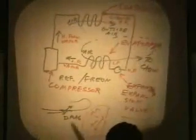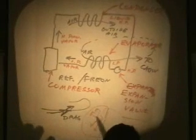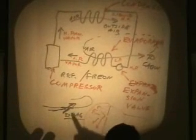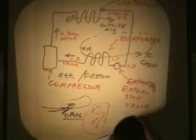Now, to get this air to go across the condenser, typically, somewhere in the airplane, there's a door that's open to let outside air across it, and of course, this creates drag. And of course, the compressor is connected to the engine, and it takes horsepower off of the engine.